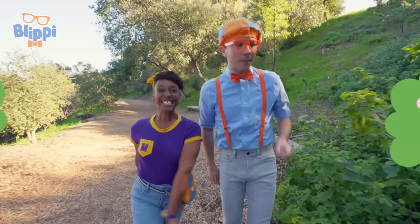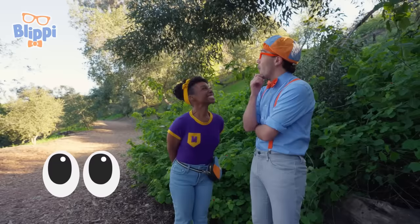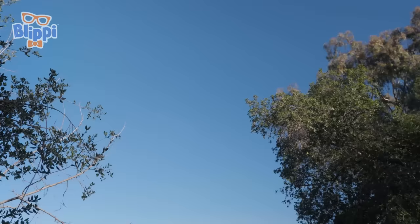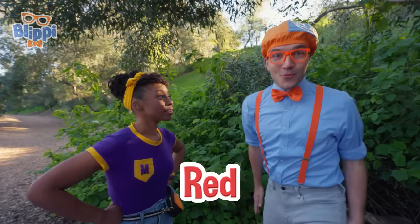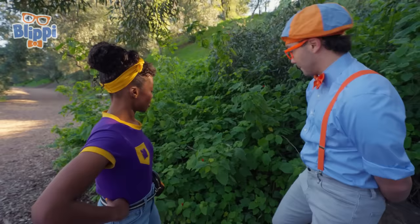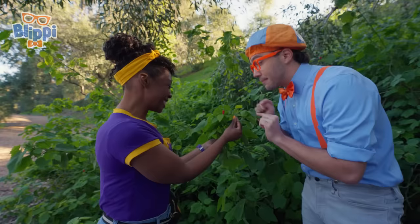Okay, it's my turn. I spy with my Mika eye something big and blue. Do you see something big and blue? Yeah, that's right, it's the sky. Oh, hello, sky. Okay, my turn. I spy with my Blippi eye something red. Is it this flower? Yeah, look. It's a red flower bud. Oh, so pretty. It hasn't bloomed yet. No, not till the spring. Then it will be a beautiful red flower.